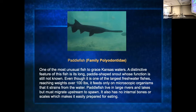They live in large rivers and lakes, and they migrate upstream to spawn. They have no internal bones, but they do have some bone in the head; the body is cartilaginous. This is the kind of fish that you're only going to catch if you snag them. In Kansas, there are a couple of rivers where these guys make their spawning run upstream, and that is where you're going to have an opportunity to catch them. There are limited seasons on them. It's a couple of weeks when they make the spawning run. They're not going to take a hook, because what are you going to bait it with?